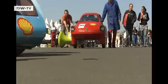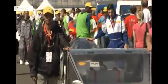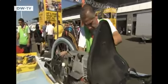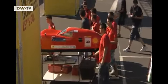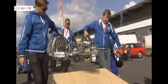Teams can enter one of 2 categories: urban concept, in which the design must include practical features and be fit for road use, or the prototype category, where the teams can let their creativity run wild. Alongside a classic internal combustion engine, the teams can also power their vehicles with solar energy, a fuel cell, or batteries.